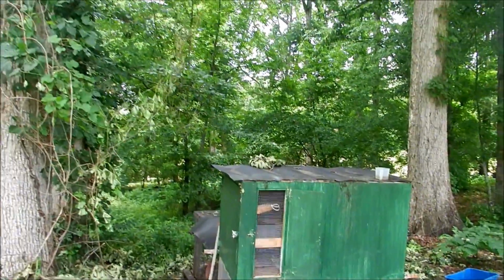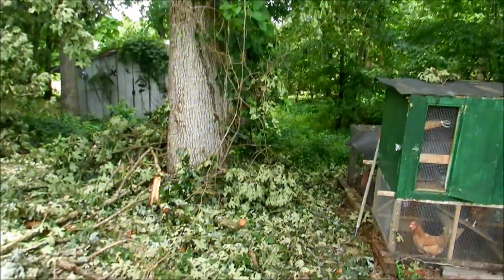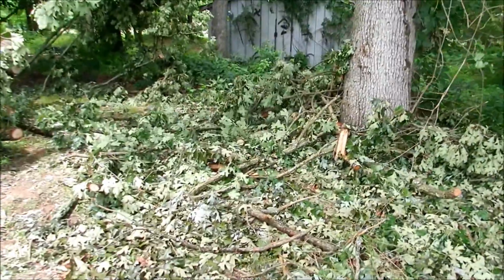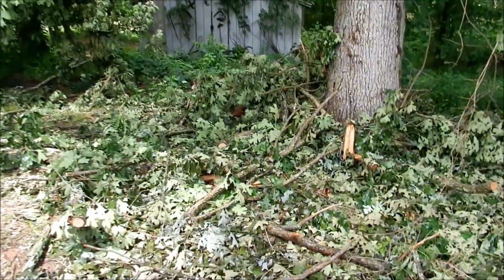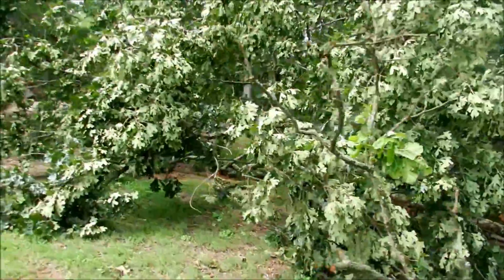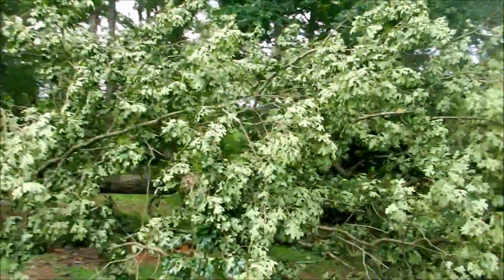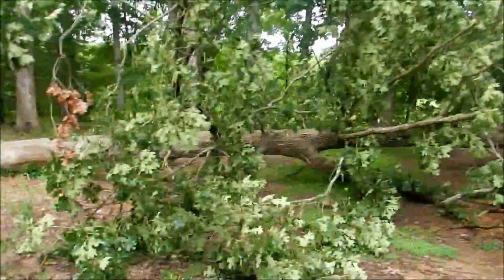As you can see, they're under a very large grove of big oak trees. Well, see all the brush around it here. I've been cutting old branches this morning. We got a mess because of this right here. A big old oak tree fell the other night. In the middle of the night I heard a loud noise. The wind was howling and the rain was falling, and the big oak fell.